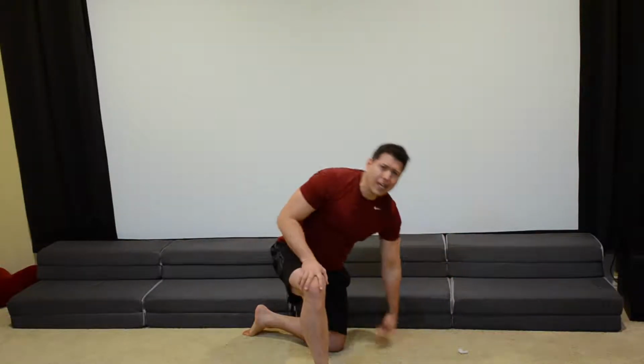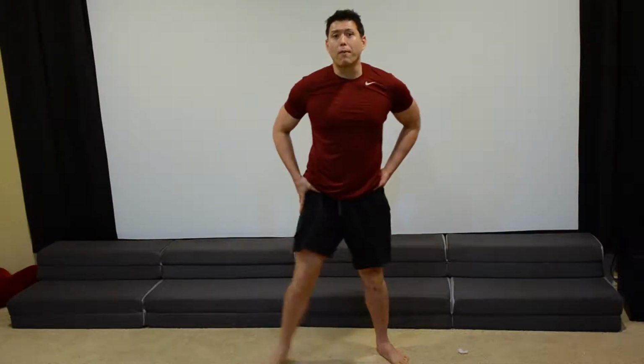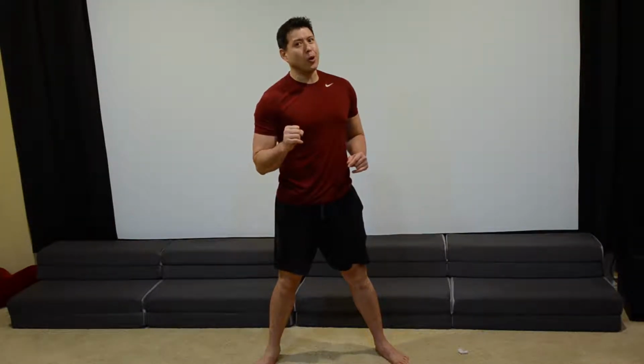Now, the way to picture this, picture a paintbrush on your knee, and what you're doing is just paint as big of a circle as you can, pretend there's a board there that you're drawing on. So big circles forward, big circles go back, 10 each way, and then switch sides. That should be a good warm-up for your hips, and this is something that you can do every day as well, not just when you're in a hotel room.